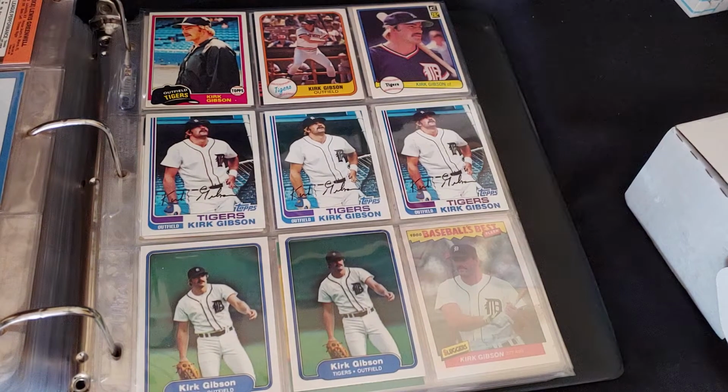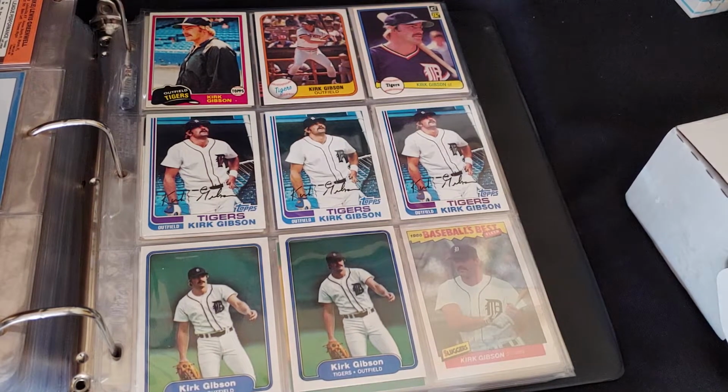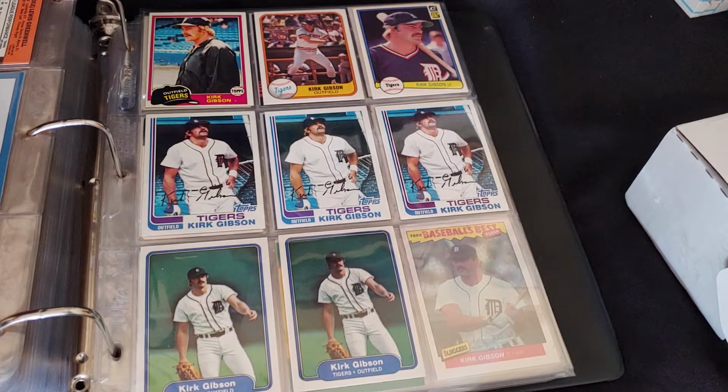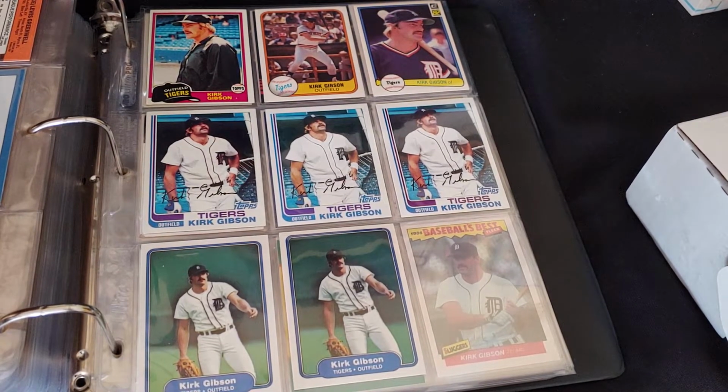because when I first started collecting in '89 was right after the '88 World Series, which I had watched on television and saw live when Kirk Gibson hit that famous home run off of Dennis Eckersley to win Game 1 of the World Series when he walked out there pretty much injured, really shouldn't have been able to play that day, and he helped his team win that game, and ultimately that momentum carried them into winning the World Series. That was a special moment for just baseball fans in general.